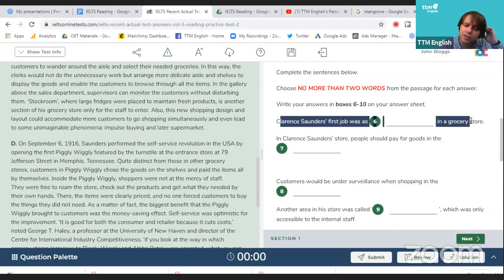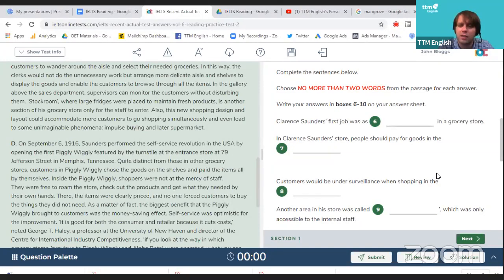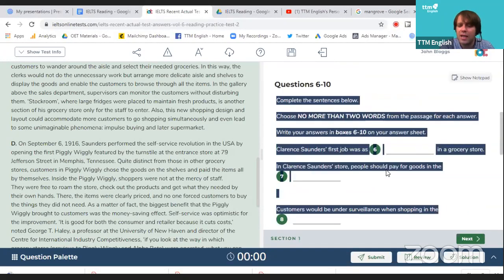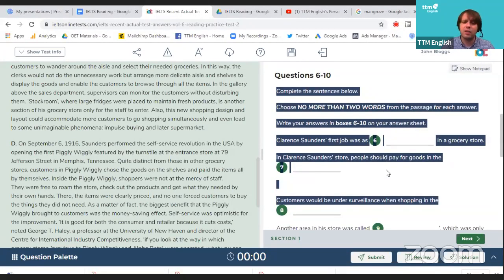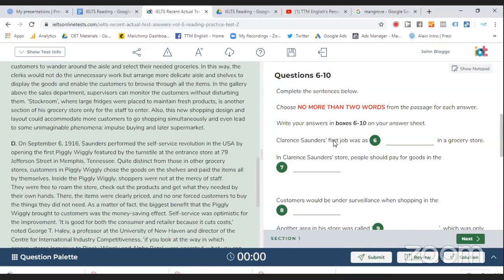I'm going to ask someone to answer this specifically. John, is this a summary of the text? Is this question here a summary of the text? Because remember, in the exam, it's not going to necessarily tell you. You need to think. No. We're not sure, are we?